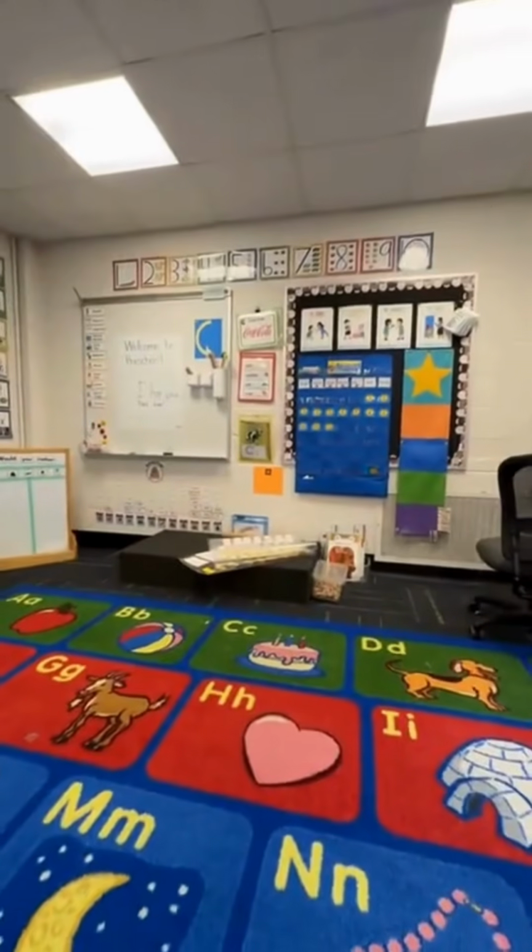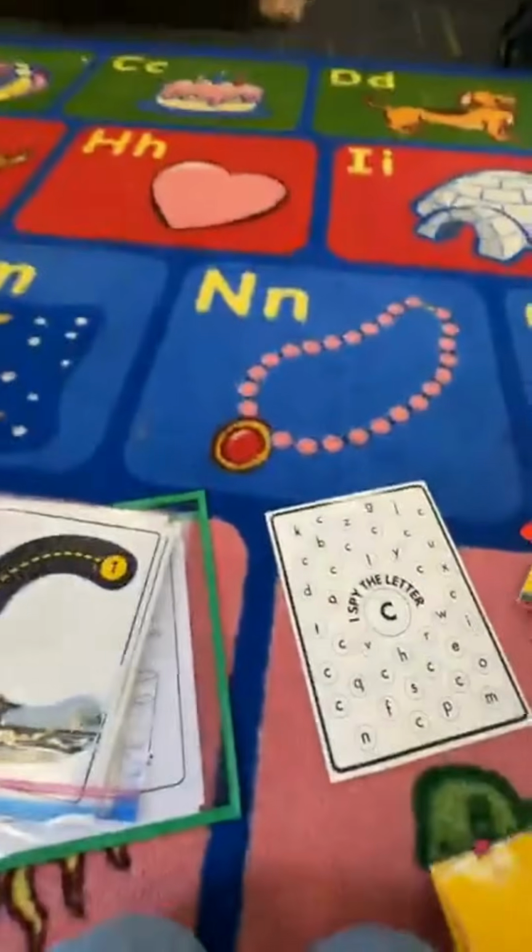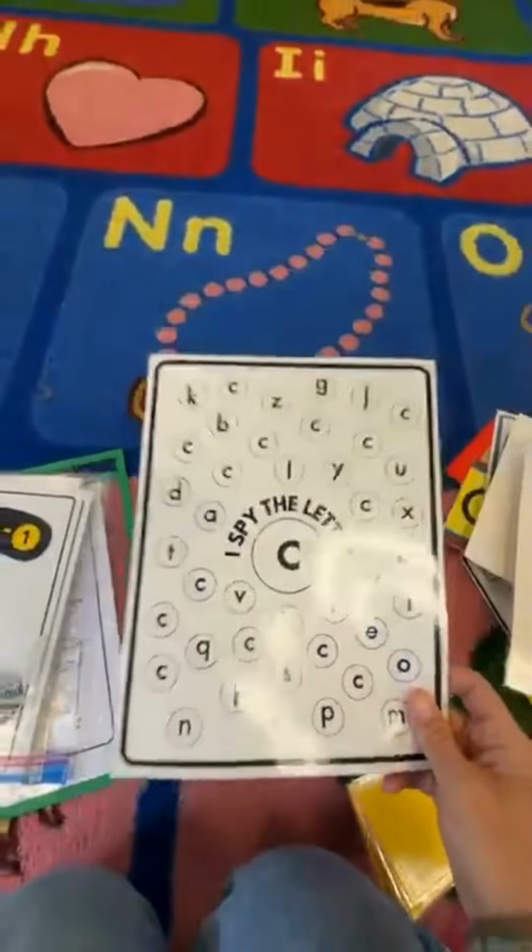Here are my words that begin with that letter. They actually go up on my letter wall. This is my second set, so I have 2 sets. And I spy lowercase c.